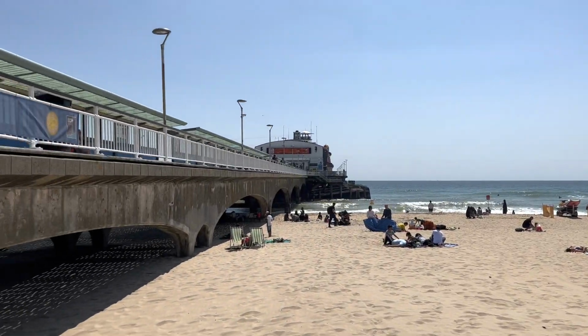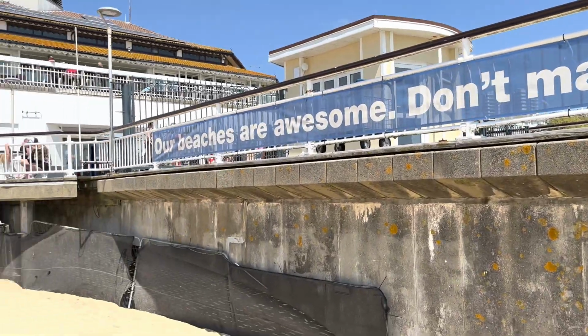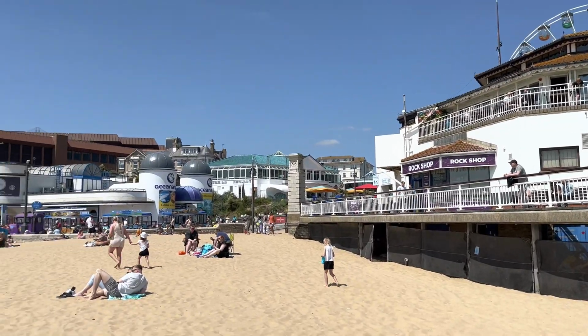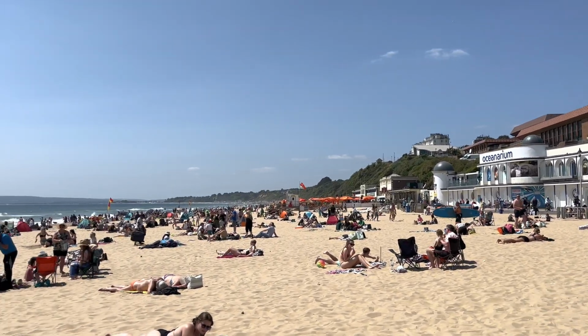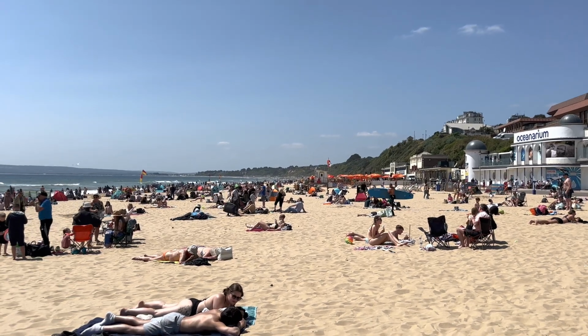Right, what we're going to do, we're going to have a walk up the seafront, see what's going on. And I'll tell you what plans I've got coming up. Bournemouth Pier. Nice, eh? Beautiful day. There's the Oceanarium, the icy in the background. And the beach is getting quite busy for what is the last weekend of half term.